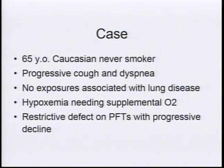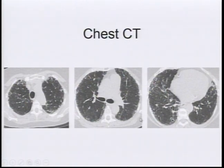So this case, he was a 65-year-old never smoker with progressive cough and dyspnea. No real exposures. He had become hypoxic to the point where he needed supplemental oxygen. He had a restrictive defect on PFTs, and he had this ILD on CT scan. So there's scarring in his lungs, and this didn't really follow any pattern that was diagnostic.